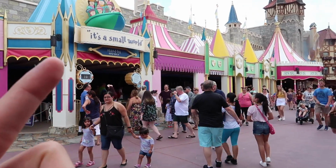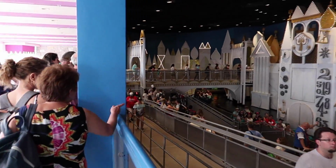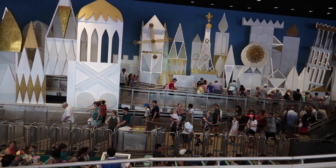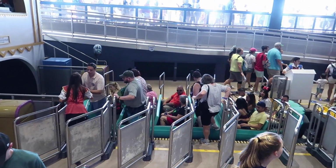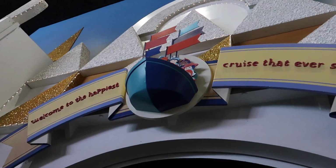Now I don't have a fast pass for this either, but it says it's a 10-minute wait, so I'm going to hop in line for it. If anything, it's pretty cool that this challenge is just making me do rides and shows and stuff that I haven't done or experienced in a while, so I'm kind of excited for that. It looks a lot busier than it is, but I literally just walked to this point in line right now, so we are about to get on the boat. You're about to join me on the boat for Small World.